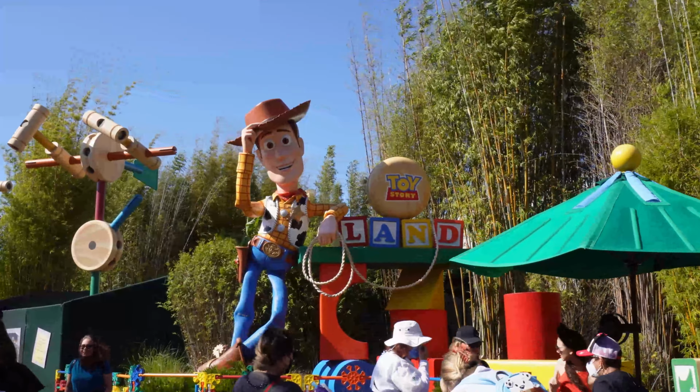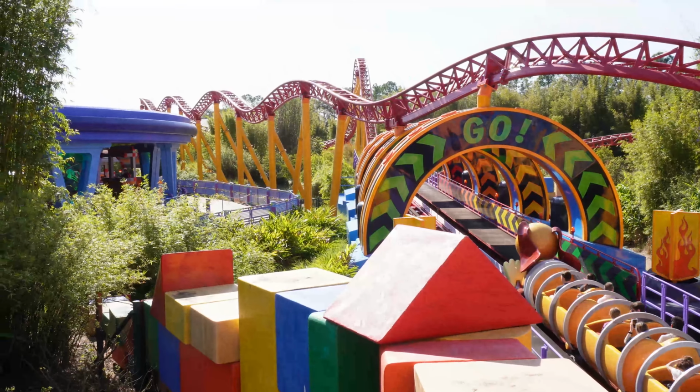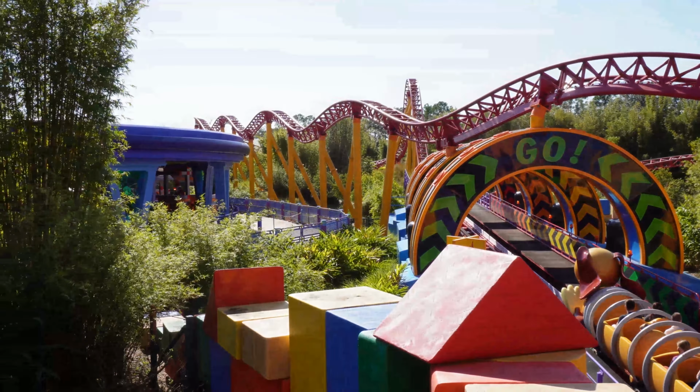So here we go. Let me show you what's really cool. I'll get around this way. The Slinky Dog Dash, absolute favorite. Now, if you've got littler kids, 38 inches or above, there's nothing here to scare the tar out of you. It's not like that. But you see that effect right there. See how that roller coaster goes up and down? The reason you have to do this, and let's watch this thing rip. Here we go.